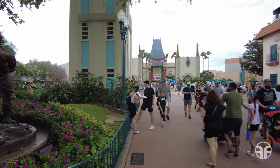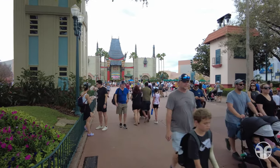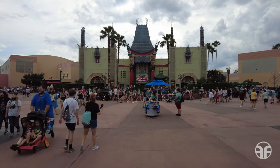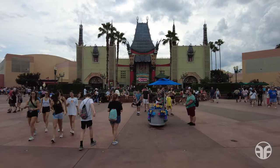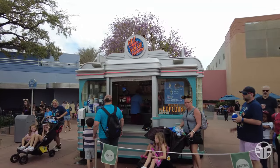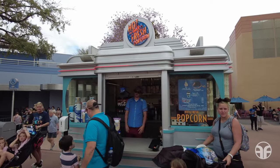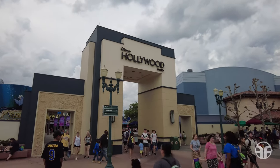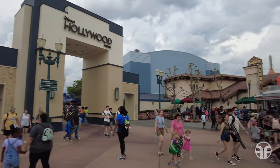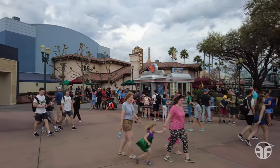Let's continue heading down this direction here. What movie-going experience wouldn't be complete without some popcorn? Like at this stand here, hot and fresh popcorn. There's even another popcorn stand located on the opposite side of the courtyard.